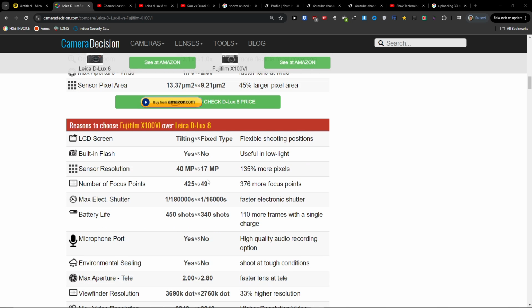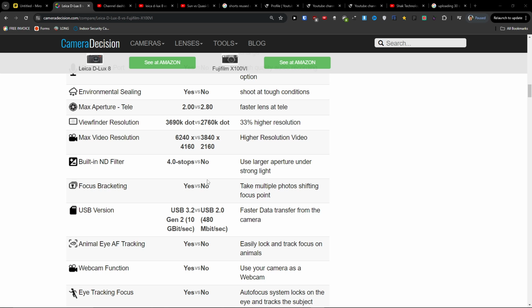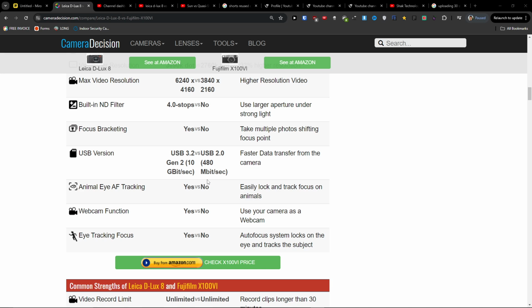On the other hand, the Fujifilm got better LCD screen, better built-in flash, sensor resolution, number of focus points, max shutter, battery life, a microphone port, environmental sealing, max aperture, viewfinder, max video resolution, built-in ND filter, focus bracketing, USB version, animal AF tracking, webcam function, eye tracking focus.